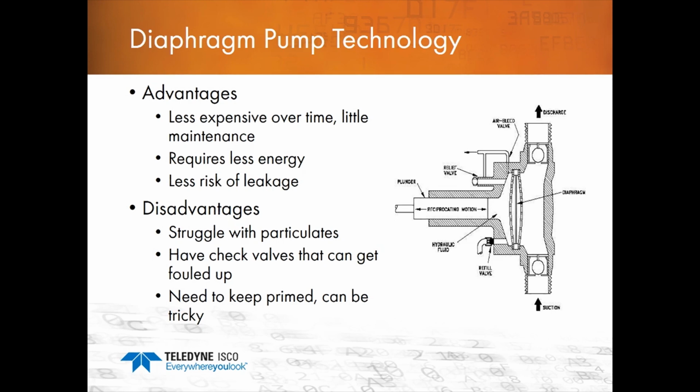But many of the diaphragms are made out of very, very durable Teflon or a type of material that is tested to go for thousands and thousands of pumps. It does struggle with particulates. The check valves do get gummed up, and you have to keep prime on it. If a diaphragm pump loses prime, it loses its ability to perform well. So that's something to keep in mind.